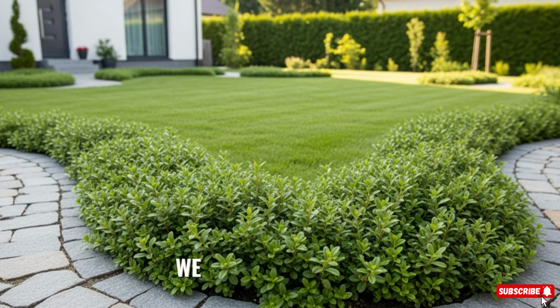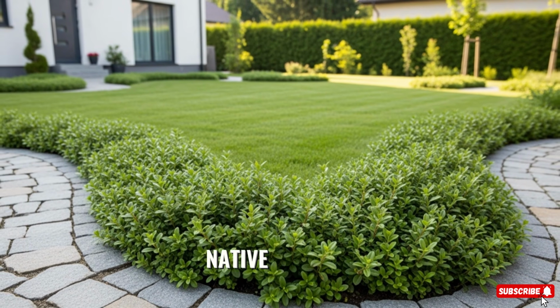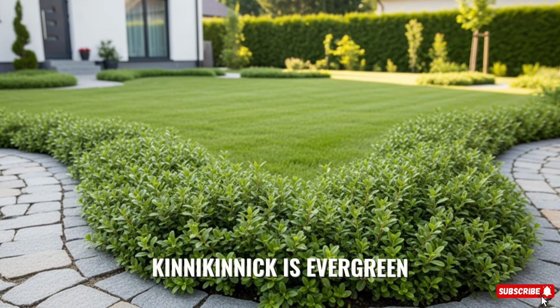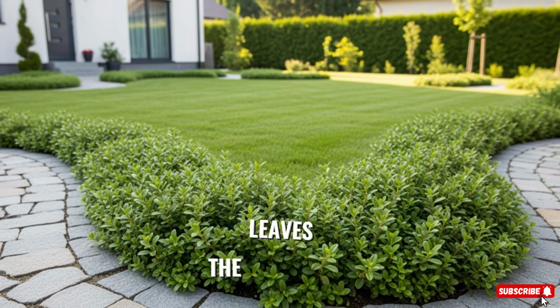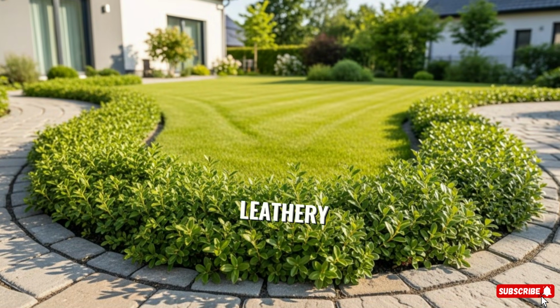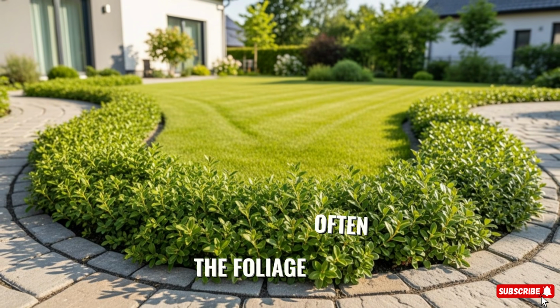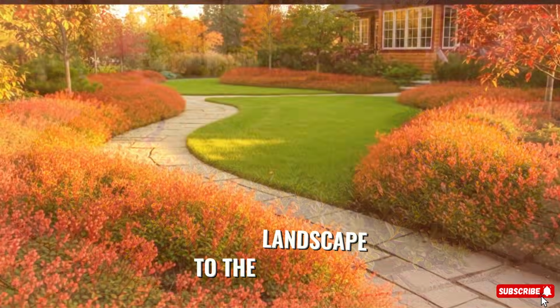Number 8. Kinnikinnick, Bearberry. At number 8, we have Kinnikinnick, also known as Bearberry, which is a native plant in many northern regions. Kinnikinnick is evergreen, maintaining its foliage throughout all seasons. The leaves are small, glossy, and leathery, creating an attractive year-round appearance. In fall and winter, the foliage often takes on bronze or reddish tones that add color to the landscape.